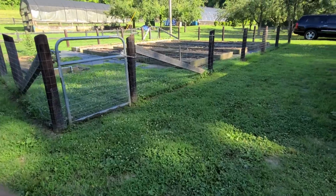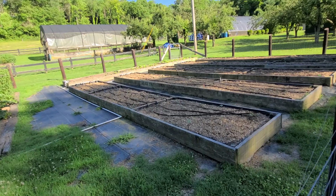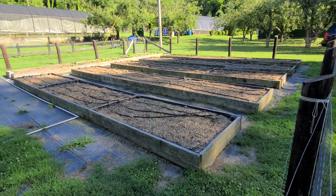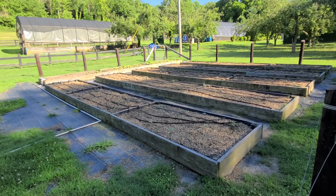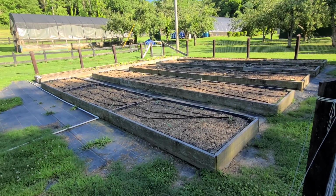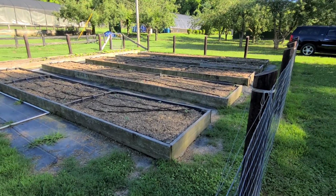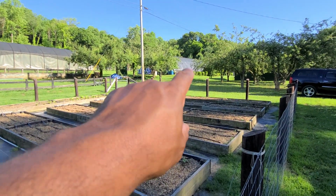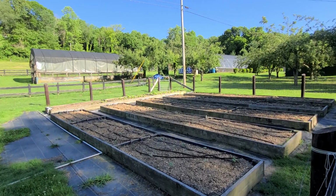But anyway, we have already started planting green beans. And there's Black Seed Simpson way over in the far corner. But we've already started planting green beans in all these beds. And it's looking like we're getting ready to have a bumper crop and a bumper season of green beans. Again, there's part of the massive greenhouse, the 30 by 60. There's a smaller one right there. And I tell you, we are continually blessed.